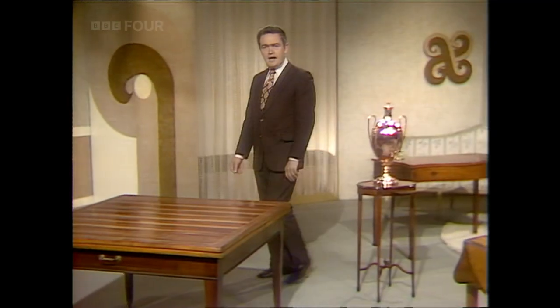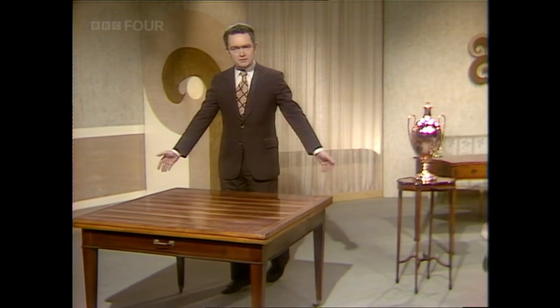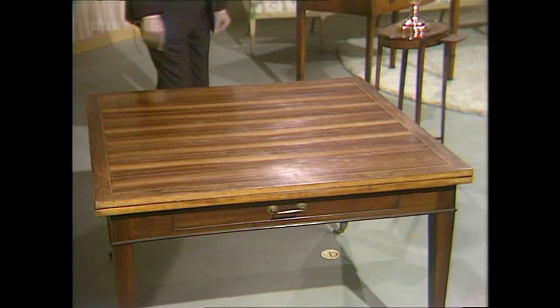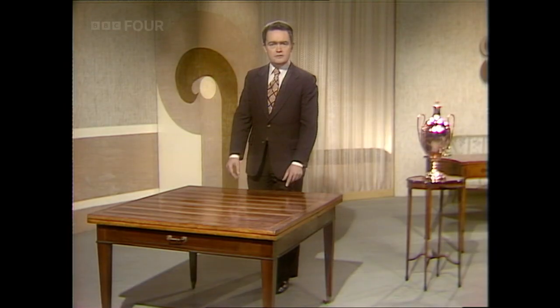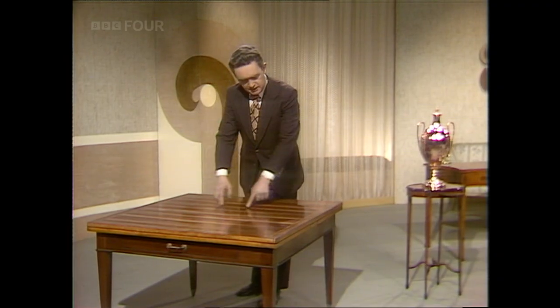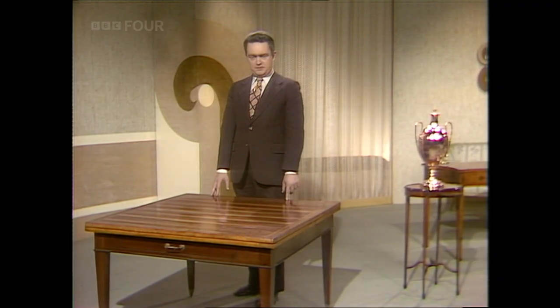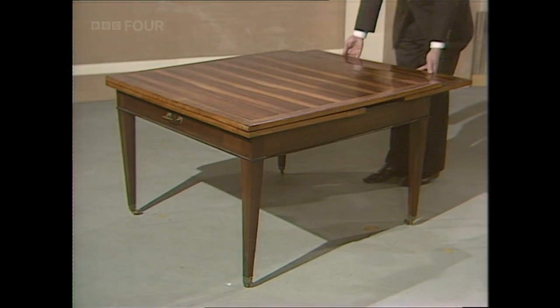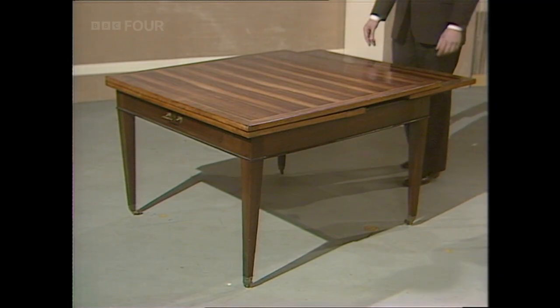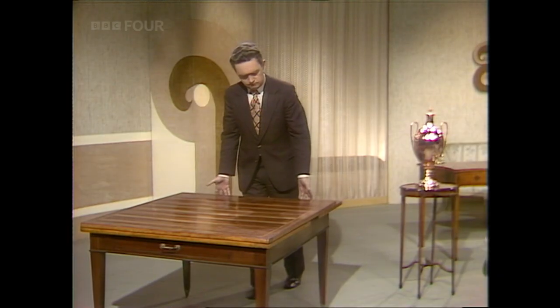Sheraton designed what he described as a universal table. This really was a multi-purpose table with a long drawer underneath for tea, or coffee beans, or cards, or writing paper, or what you will. Now, as you see it here, it served as a breakfast table, but with one or both leaves pulled out, it became an instant dining table seating up to 8.